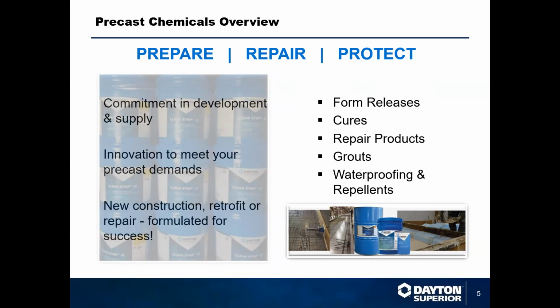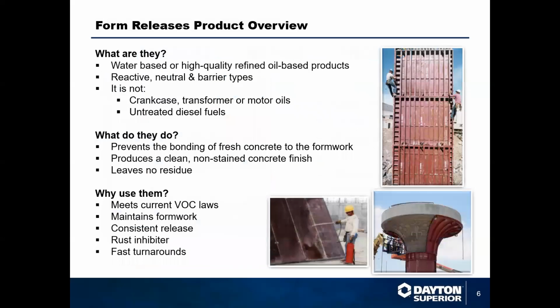Hopefully it piques your curiosity on a product you might not have heard of before, or perhaps teaches you something that maybe you didn't know about a product you've used in the past. So we'll start here with form releases, and basically just try to answer the question, what is a form release? They're water-based or high-quality oil-based products that allow for easy removal of formwork from freshly placed concrete.